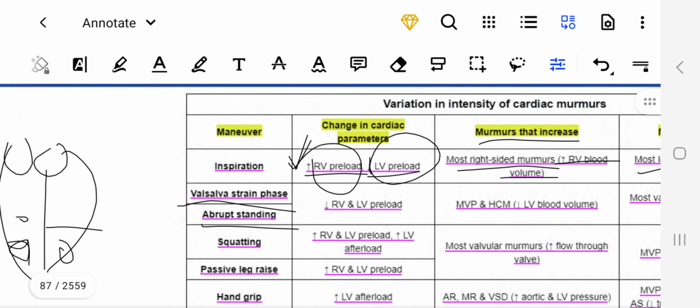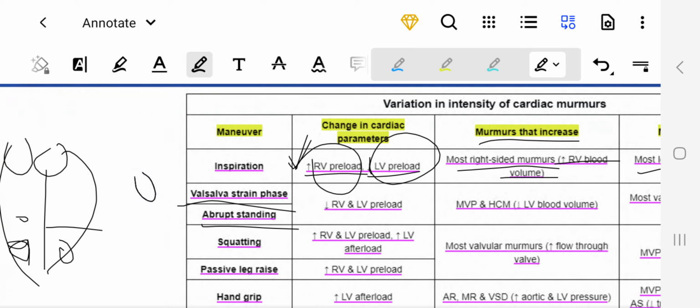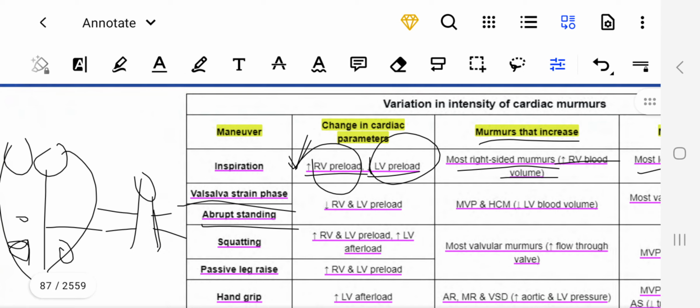Okay, and also with abrupt standing, there will be a decrease in right ventricular volume and preload, and left ventricular preload, right? If we tell the patient to stand up, whenever he stands up, what will happen? The venous return will get low. If there is no venous return, then the preload will be low, then the stroke volume will be low, and all those things will be low. I mean to say the blood volume in the right ventricle and left ventricle will be low. So if that is low, the murmur will be low.